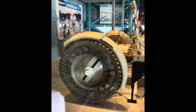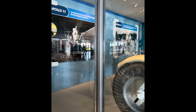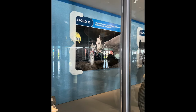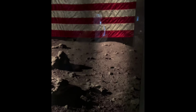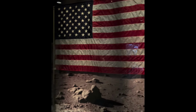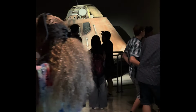And then you've got your lunar rover. I don't know what Gene Cernan would have driven during Apollo 17. Just to replicate the flag of the one that they actually put on the moon, which is pretty cool. Yeah. You see?